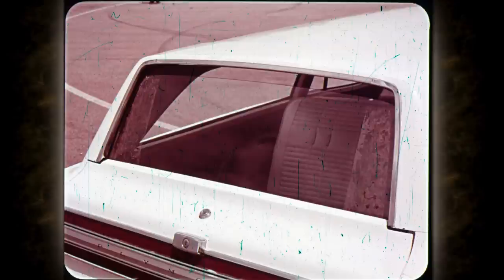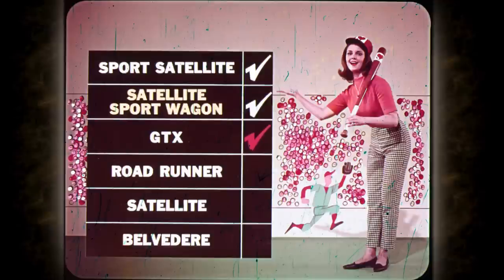And while we're at the tailgate, let's look at an ingenious new option for 1968 station wagons, a built-in washer and wiper. Just touch a button on the dash, raise the window, and lo, the tailgate window is clean. How about that? Yes, how about that? But now, how about this?